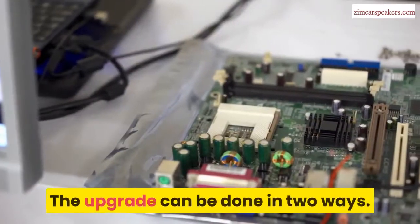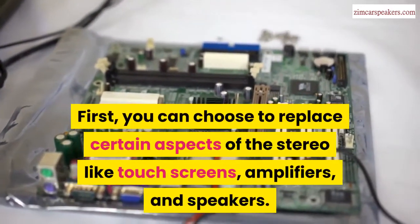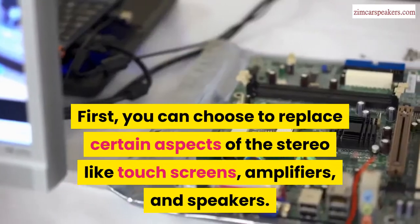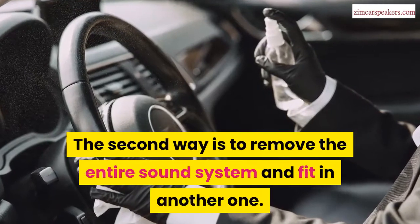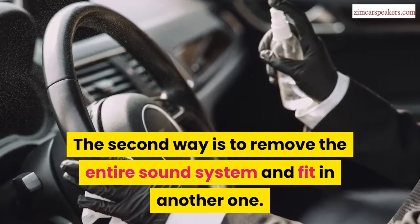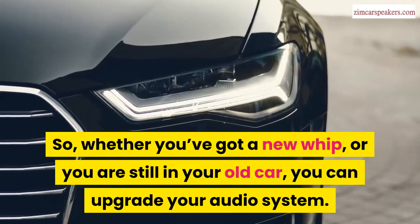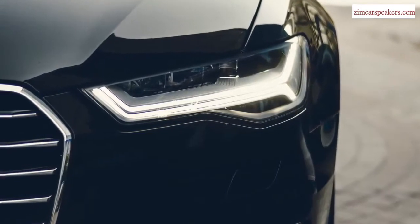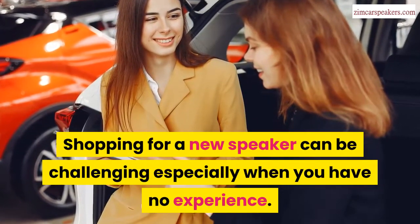The upgrade can be done in two ways. First, you can choose to replace certain aspects of the stereo like touch screens, amplifiers, and speakers. The second way is to remove the entire sound system and fit in another one. So, whether you've got a new whip, or you are still in your old car, you can upgrade your audio system. Shopping for a new speaker can be challenging especially when you have no experience.